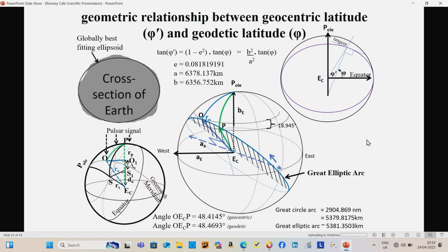Now going on to a little bit about astronomy and some of the things that you need to know in order to do the calculation. First of all, the Earth isn't a sphere. It's got all sorts of funny shapes, but the best, easiest mathematical representation of it is an ellipsoid. And if you're navigating, if you're going from A to B along a great circle arc, just say the distance for a great circle arc between 2 points, for example, is 5,379 kilometers. But if you take the ellipse into account, you can see that the distance is different.